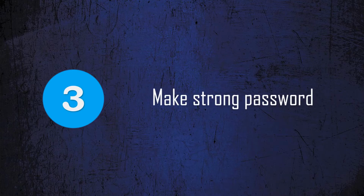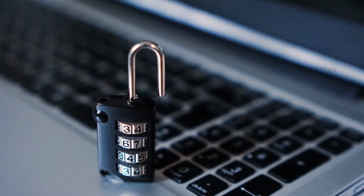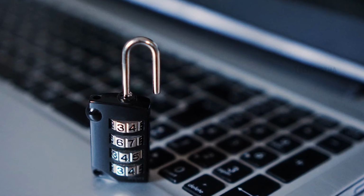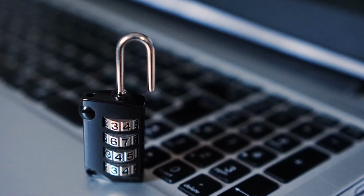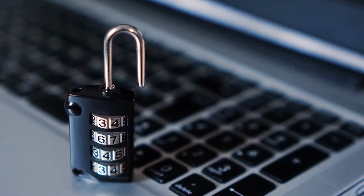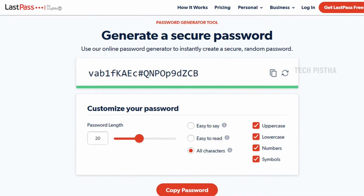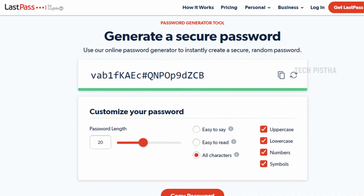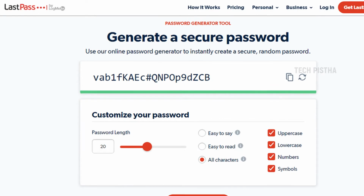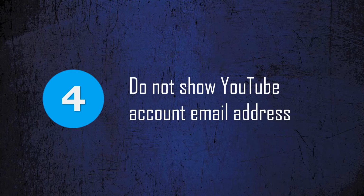Number three, make a strong password. A strong password is most important for the security of your YouTube account. A strong password should be a minimum of 16 characters, using uppercase, lowercase, and special characters. Do not use your name, channel name, or date of birth in the password. LastPass online generator tool helps to make a strong password. You can use that.